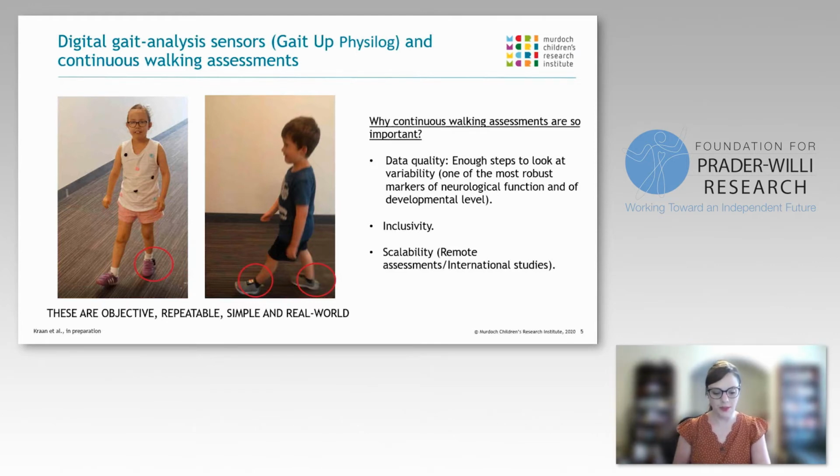First, data quality. The longer walk provides more data, and we need enough data to look at a very important variable called variability. These are the fluctuations in stepping over time. This is one of the most robust markers of neurological function, probably the most viable candidate as a gait biomarker. And it's very sensitive to developmental level.